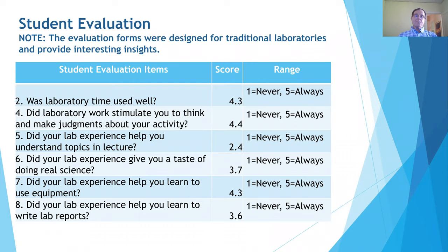Developing a lab like this, you want student evaluation. You want students to be able to critique what they're going through. The evaluation forms were designed for traditional laboratories and provide some interesting insights. So the form was not made or changed to adapt to this different kind of laboratory. We'll go through the lower scores on the list. First of all, number five, which is a little negative.